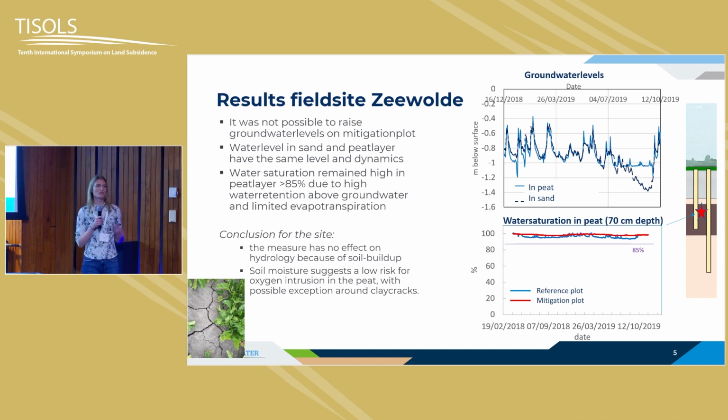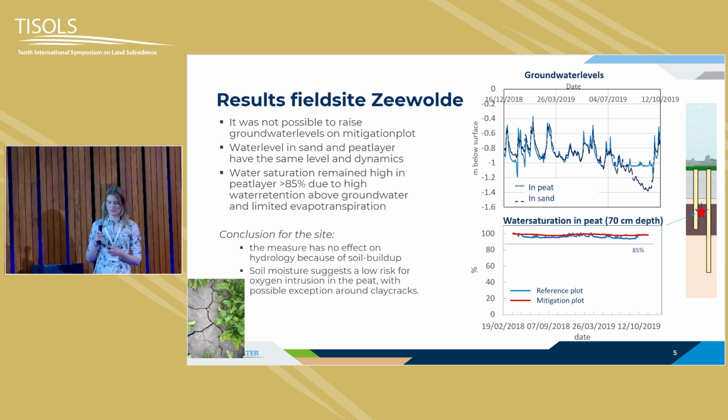But if we consider the presence of oxygen, then of course the water saturation in the peat is more important than the groundwater level, because the water saturation determines how much space is available for air entry and therefore for oxygen intrusion. And if we look at the water saturation in this location, down here you can see the water saturation at the reference plot and at the mitigation plot, because we always had a reference plot next to the mitigation plot to see the differences.